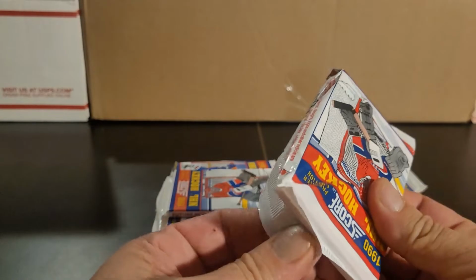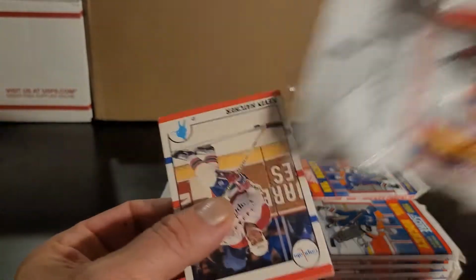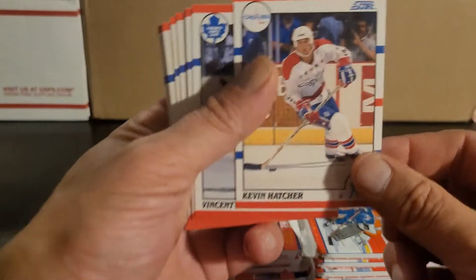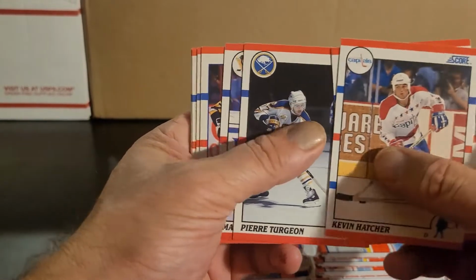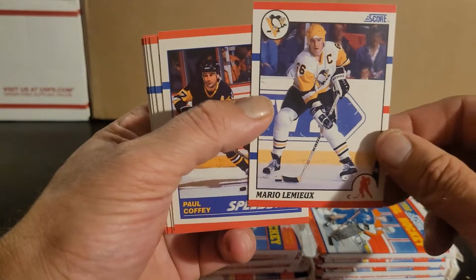Now again, Eric Lindros was all the rage when these came out, so they were the go-to card at that particular time. You wanted to get as many of those as you possibly could. Now it's a little bit different, of course. Got Kevin Hatcher, Vincent Damphousse, Pierre Turgeon, Mario Lemieux. All right, starting it off nicely there.